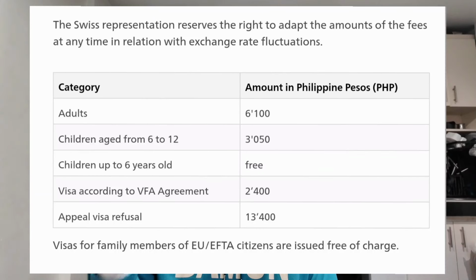Now, for the visa fee, ito ang siningil sa amin. Okay, for the visa fee alone, for Switzerland, okay? I do not know if iba ang singil for other Schengen countries. But for Switzerland, ito ang siningil sa amin.